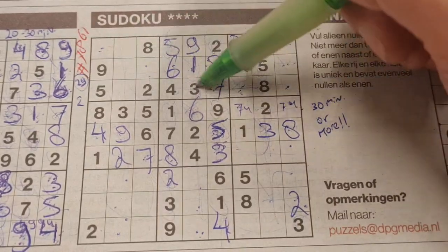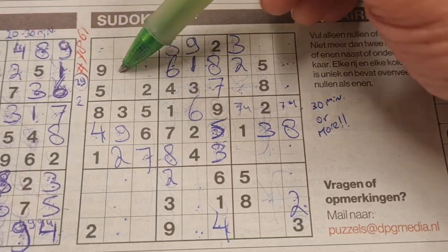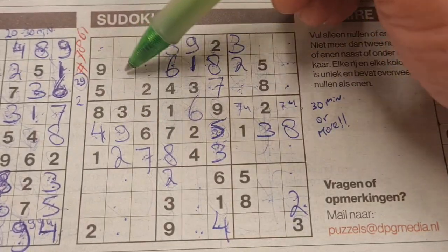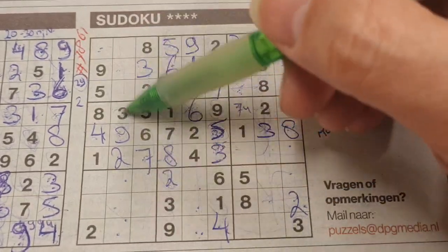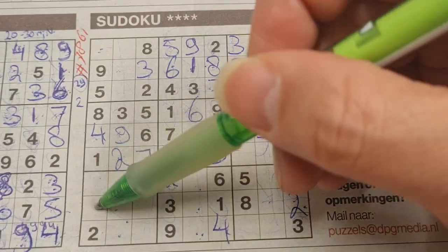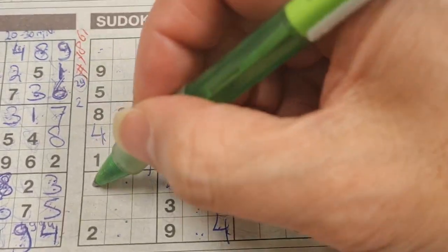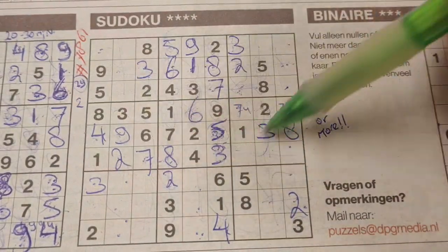3 in the first row, 3 in the third row, so the row between, the second row, the only two places left for the 3 should be here or there. We have a 3 in this column, second column, no 3 there, 3 should be here. 3 in the third column, 3 in the second column, so the first column, only two places left for the 3 should be here or there. We have a 3 in this row, no 3 there, 3 should be there. And all the 3s are used.